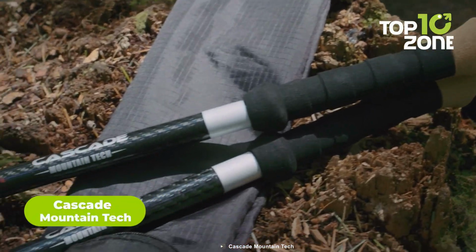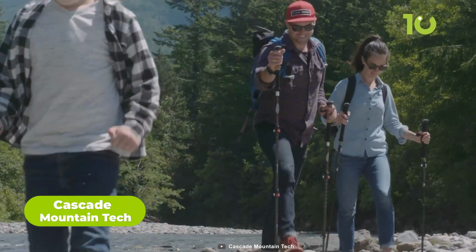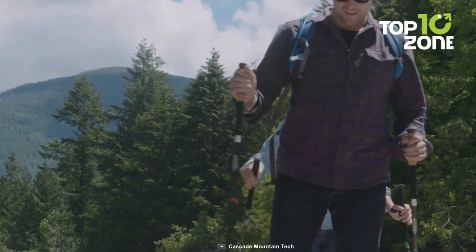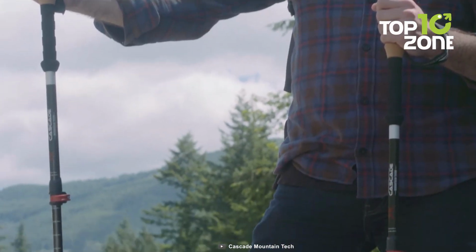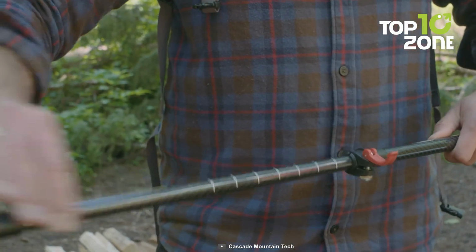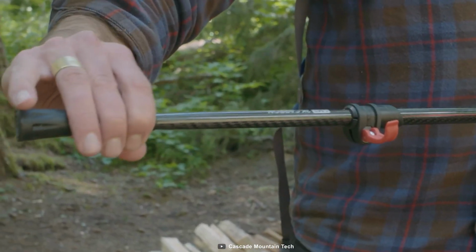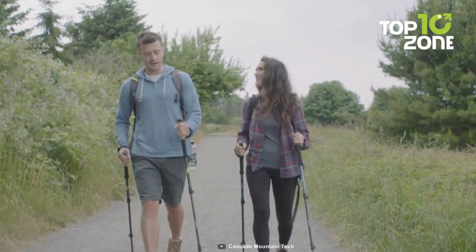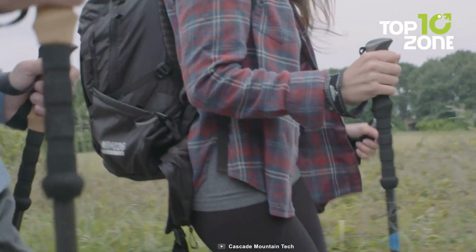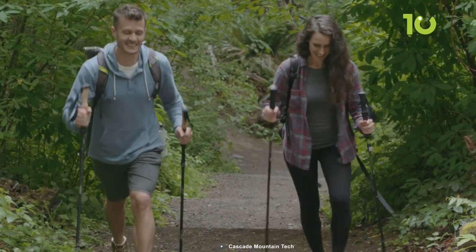Next on the list, we have the Cascade Mountain Tech Carbon Fiber Trekking Poles, a hiker's steadfast companion for conquering endless trails without succumbing to weariness. Crafted from the very essence of lightweight resilience, these poles embody the essence of ultralight exploration. Carved from carbon fiber, they become an extension of your own stride, effortlessly accompanying you through the most challenging terrains. The collapsible design mirrors the adaptability of a seasoned hiker, while the tungsten carbide tip, akin to a mountain goat's sure-footedness, secures unwavering traction on any path.